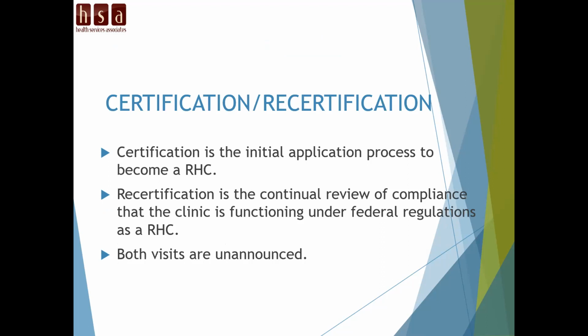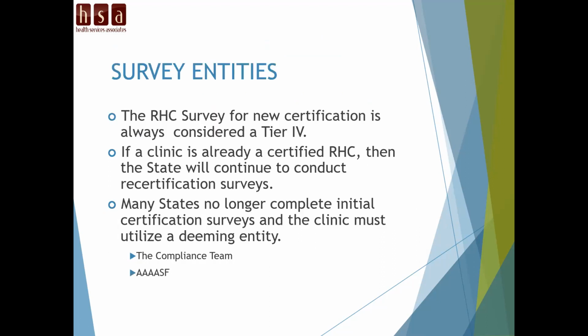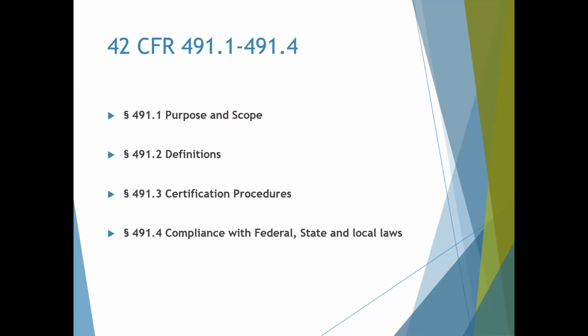42 CFR is the one that I'm going to use as our roadmap today. The first few things are talking about just the conditions that you have to do. So first of all, there's a difference between I'm trying to get certified and I'm trying to be recertified. Talked about the surveying entities. Again, I'm not following slides here. I just think that will put all of you to sleep.